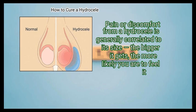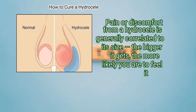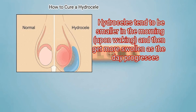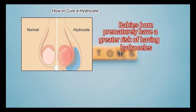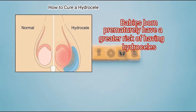Pain or discomfort from a hydrocele is generally correlated to its size. The bigger it gets, the more likely you are to feel it. Hydroceles tend to be smaller in the morning, upon waking, and then get more swollen as the day progresses. Straining may cause certain hydroceles to increase in size. Babies born prematurely have a greater risk of having hydroceles.